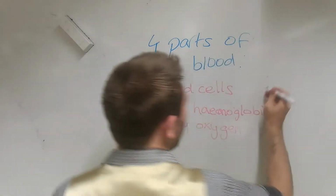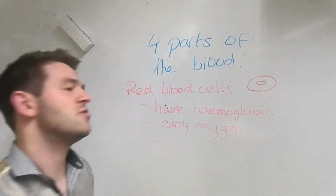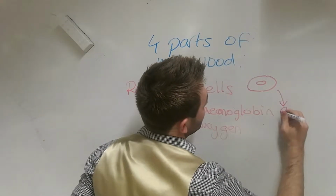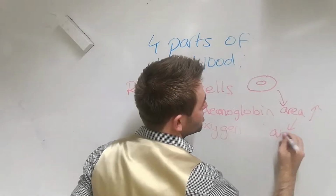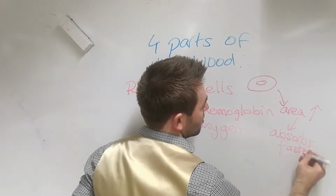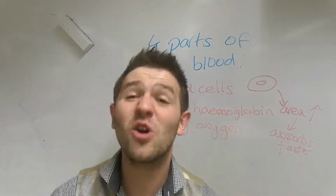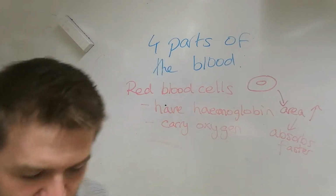Red blood cells have a very unusual shape. It's kind of a little bit like a donut. It's not a pure circle. It's got a dip in the middle as well. It means it has more area, so it absorbs faster. Cool fact there for anybody looking for the top levels. That shape with more area gets the oxygen in and out faster. It's a good thing to have.